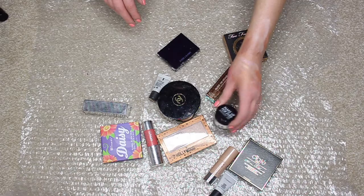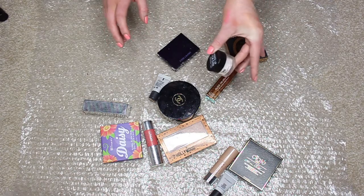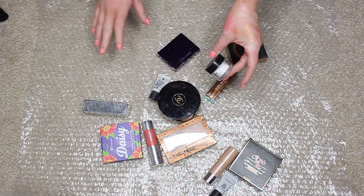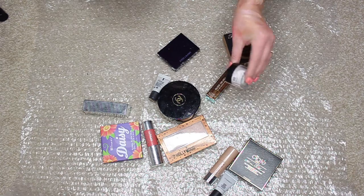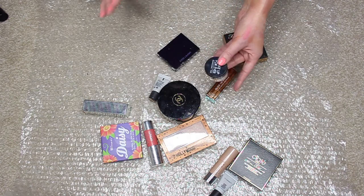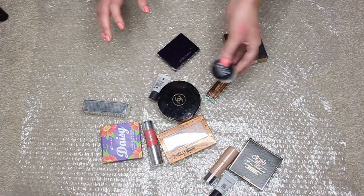Then I have the Makeup Forever powder. Now this is one of those where I know I need to get rid of it, but I do still want to keep it, and the reason for that is because I bought this the first time that I went to Paris with my cousin Rochelle, and this was the first proper high-end thing that I purchased, I think, and I loved it. I thought it was so good, and I know that I haven't used it in a long time, but it's one of those where I want to keep it because it's a memento, and yeah, I'm going to go ahead and keep this.